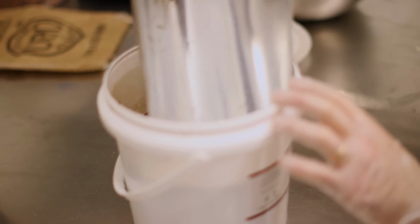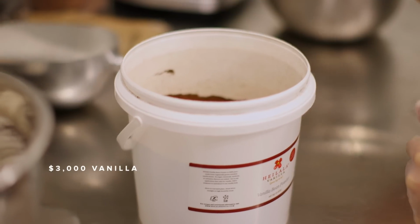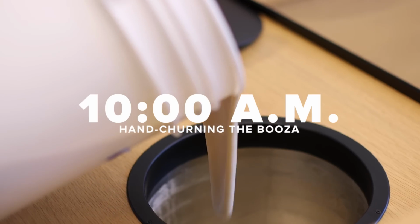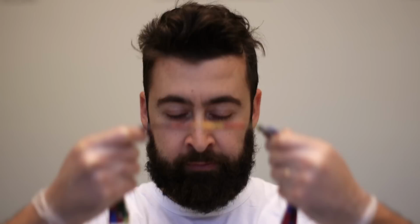So we're using the Hala vanilla beans that come straight from Tonga. For about a 2-kilogram bucket, you're talking about $3,000, and that's what it costs, but it adds a great floral note to the flavor of our vanilla. And now that the product's been prepared, it's time to actually churn it.